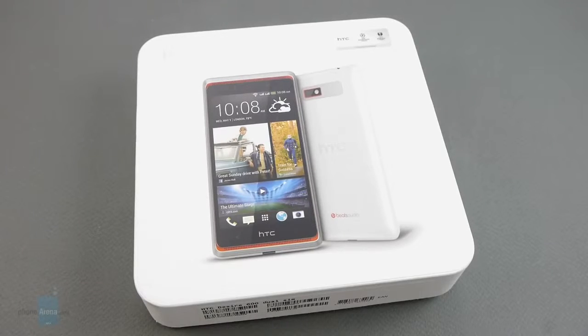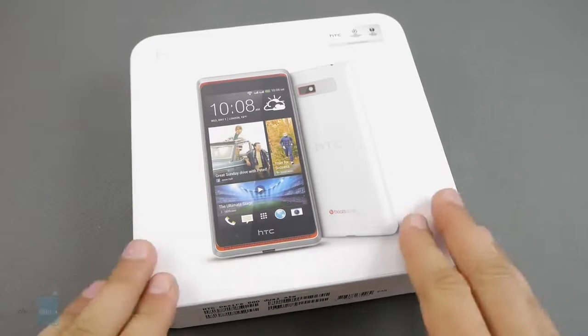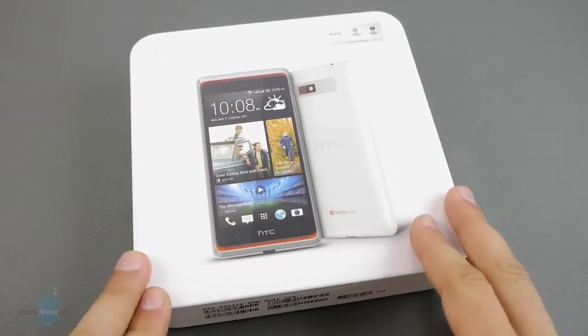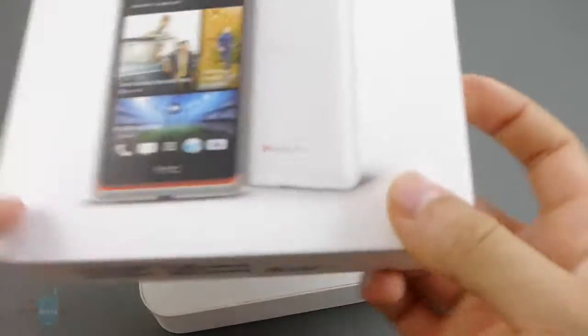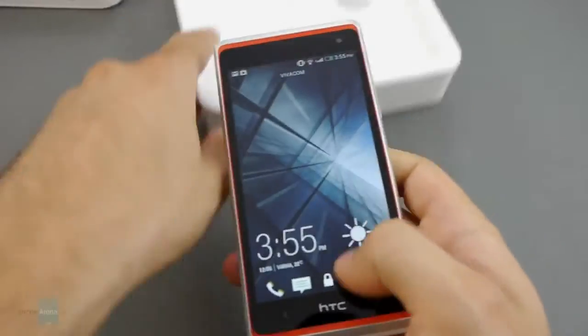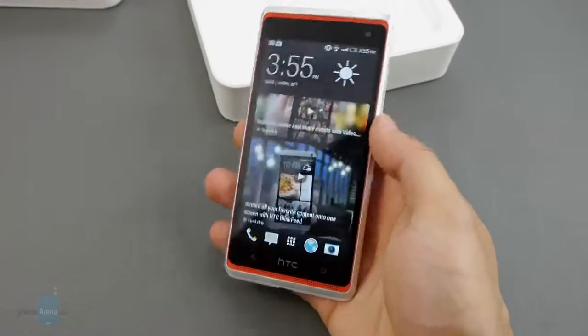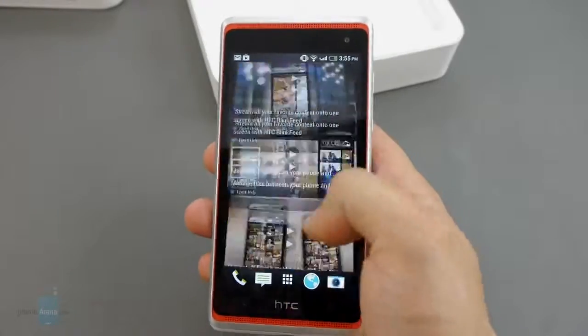Awesome stereo sound, a 4.5-inch great display, an interesting design, and even dual SIM functionality. This is the Desire 600, HTC's new device that is even more affordable than the HTC One, but brings some of its features like the Sense 5.0 interface. And now we're taking a deeper look at it. This is Victor for Phone Arena, and let's take a look at the HTC Desire 600.